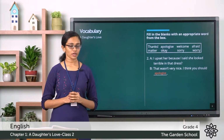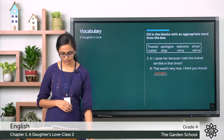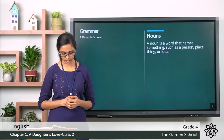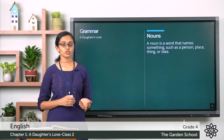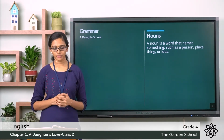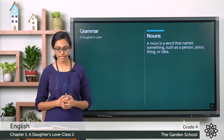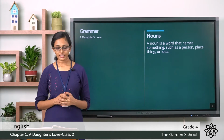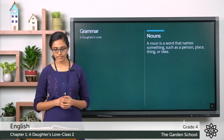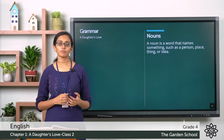Now let's move on to the grammar section. So there is a small note given here. Let me read it out to you. You already know that the common nouns are names of people, animals, places, and things. For example, king, daughter, prison. Proper nouns are names of a particular person, place, or thing. For example, Lear, Cordelia, Goneril. Collective nouns are names used for groups of people, animals, or things. For example, a bunch of geese, a flock of sheep, a team of players.